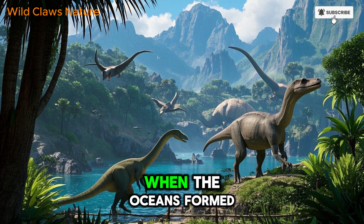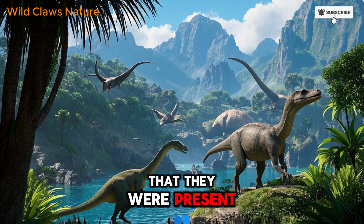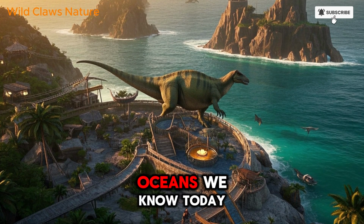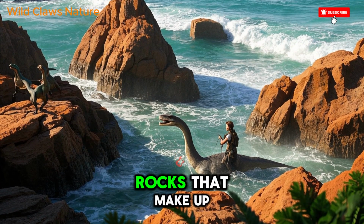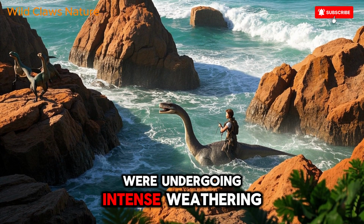The exact timing of when the oceans formed is uncertain, but most scientists agree that they were present by 4.4 billion years ago. The early oceans were very different from the oceans we know today. They were warm and shallow and had a high concentration of dissolved minerals. This is because the rocks that make up the Earth's crust were still very young and were undergoing intense weathering.